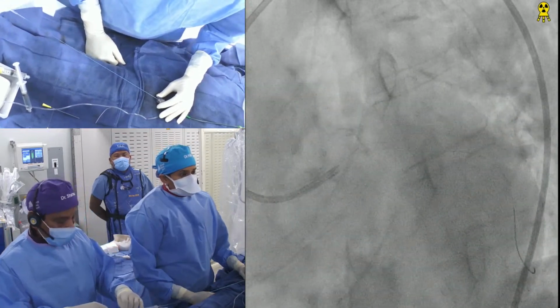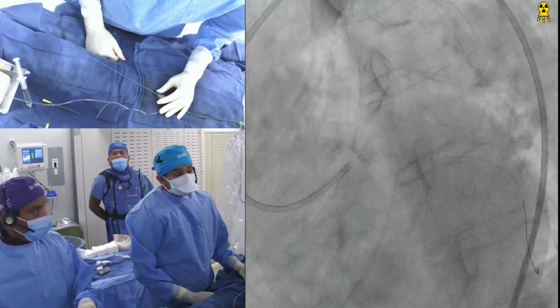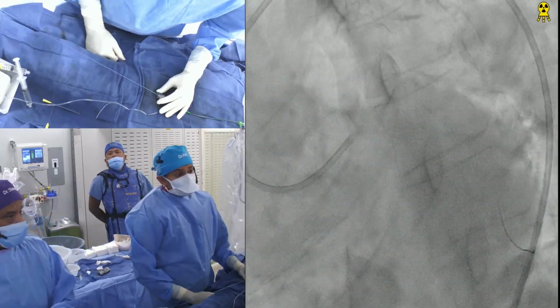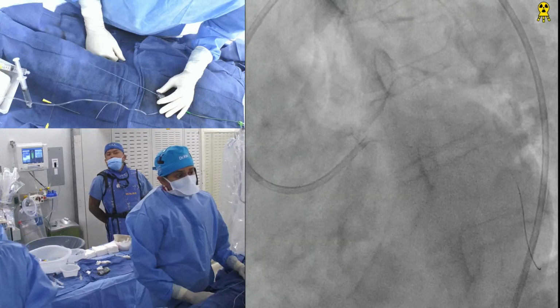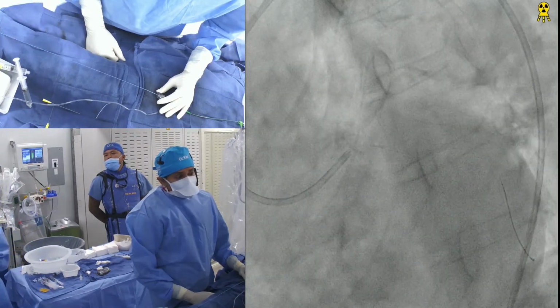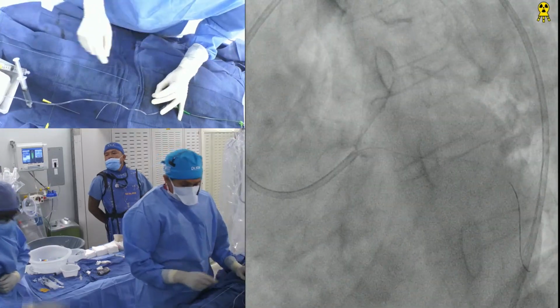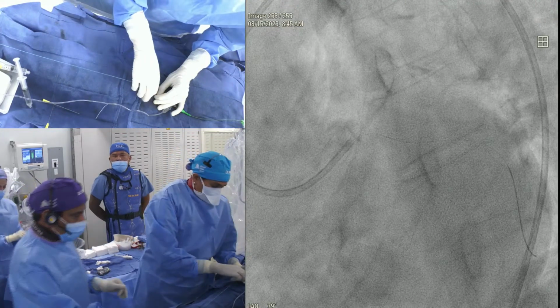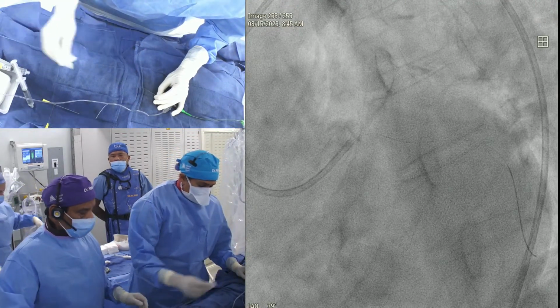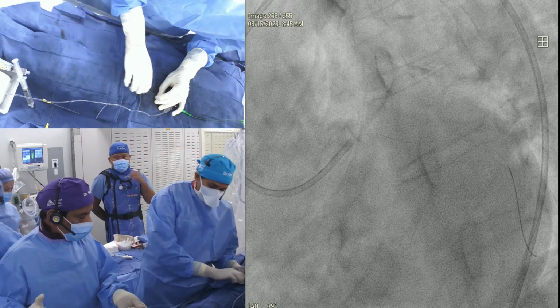What balloon do you want? I think Corsair first. Give me a Godzilla first. Ready? Yeah, Godzilla. Balloon will go. The thing also here, careful, careful, because it's a 3-0 guide. The way, okay, I have it. Then we go with the 2-0 balloon. No, I think 2-0 may make it.